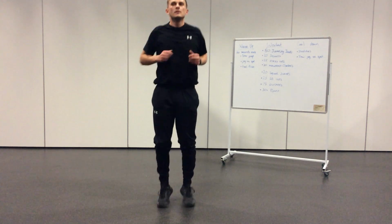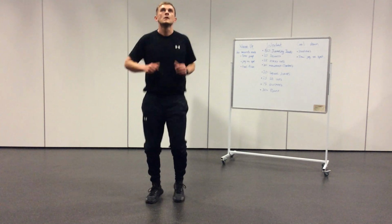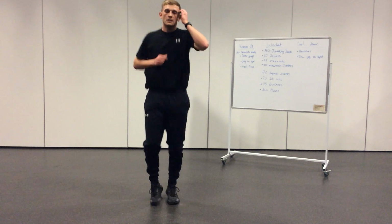And Sir's just jogging on the spot. A nice slow jog compared to the one at the beginning, which was a faster paced, higher knee jog. This is just a slow one to cool down.